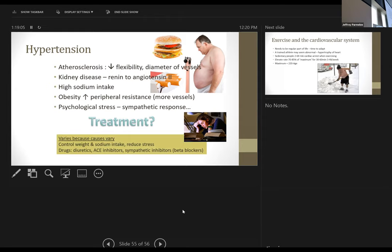Drug-wise, diuretics make you pee more, and that'll lower your blood pressure. Beta blockers, like propranolol and various other 'lols', can bind to the adrenaline receptors in the pacemaker. Even though you're stressed, your heart rate won't go up. And then there are ACE inhibitors and ARBs that influence this other hormone that can make your blood pressure go up too. So it depends on what your issue is and where you want to head.